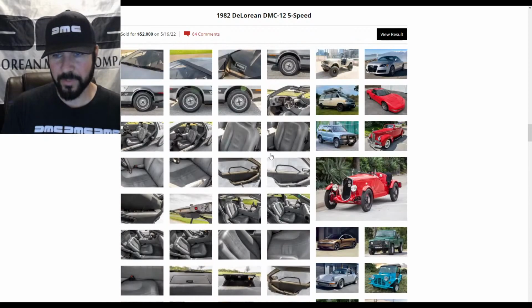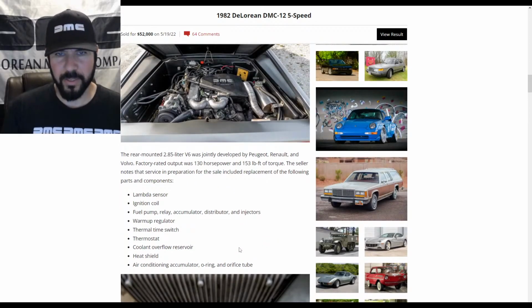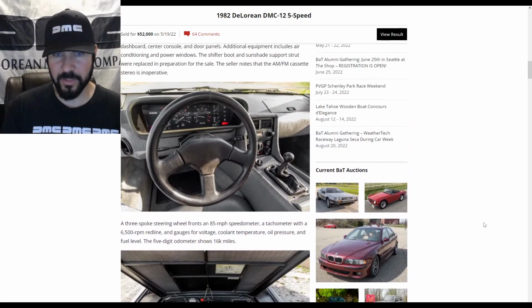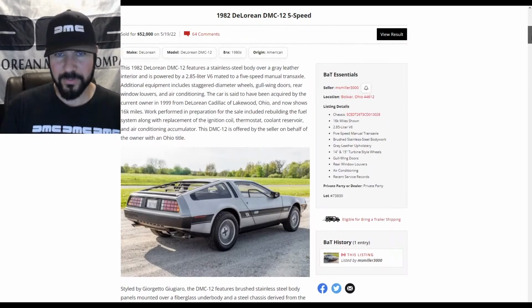There's not a whole lot of information in the listing as far as what was done. Seller notes corrosion on underbody components. Okay, well, he did say that. Additional underside photos are provided. It obviously goes without saying, once you see those photos, you're gonna know. But how extensive that corrosion is, seeing as how the body is coated with epoxy, you never really know what the extent of that corrosion is going to be, and how far within it has gotten itself into.